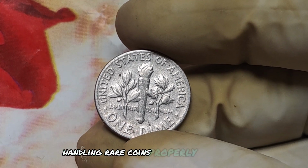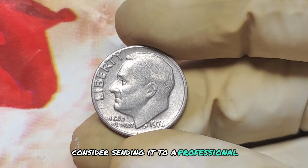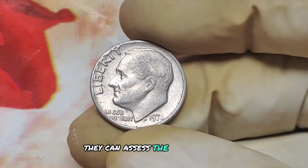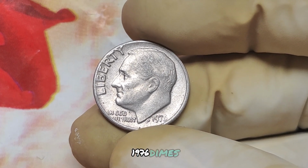Handling rare coins properly is essential. Use gloves, and if you want to get an expert opinion, consider sending it to a professional coin grading service like PCGS or NGC. They can assess the quality and authenticity, and they'll also help you determine if yours is one of these ultra-rare 1976 dimes.